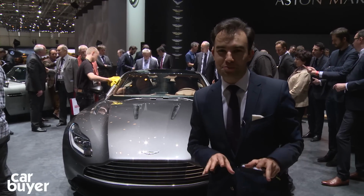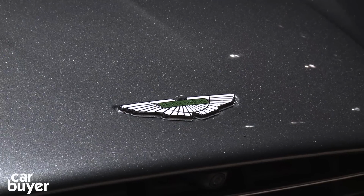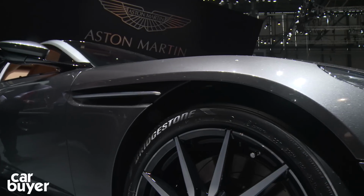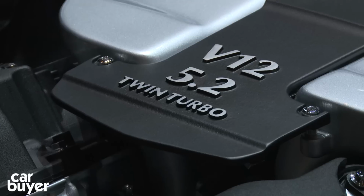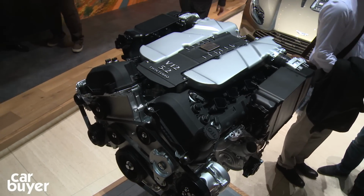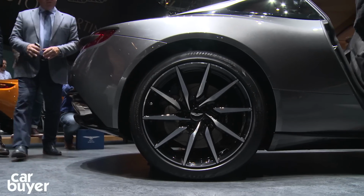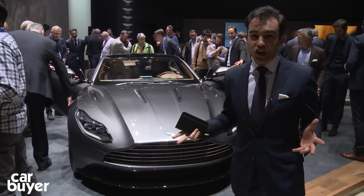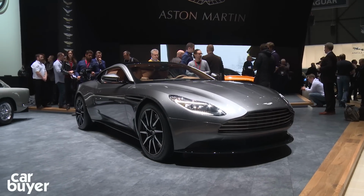Now, this doesn't happen very often. It's the launch of a brand new Aston Martin. It's called the DB11. Now, this car is new in 2 very important ways. 1, it debuts a brand new design language. 2, there's a brand new engine. It's a twin-turbo V12 pushing out 600 brake horsepower. Now, Aston Martin assure me that this sounds like the old, fabulous, naturally aspirated 6-litre V12. Whether or not it will actually sound like that, the jury's out. But I'm just going to leave you to carry on looking at it because it's absolutely stunning.